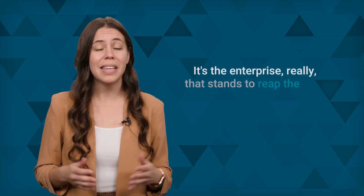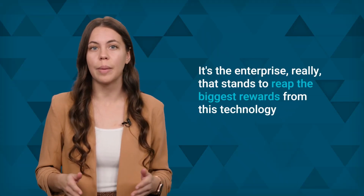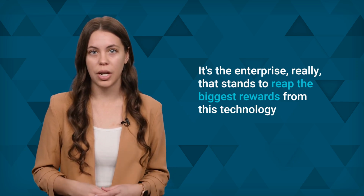Those 5G ads make big promises. But it's interesting that they're targeted mostly to consumers, because it's the enterprise, really, that stands to reap the biggest rewards from this technology. That's why it's essential for organizations to understand the benefits and challenges of 5G, because it brings some compelling capabilities that enterprises should evaluate for their networks.